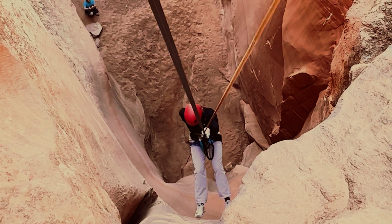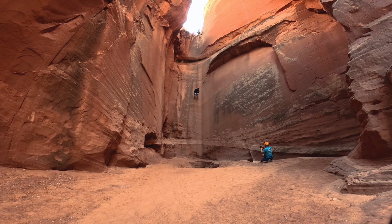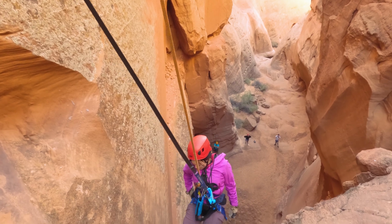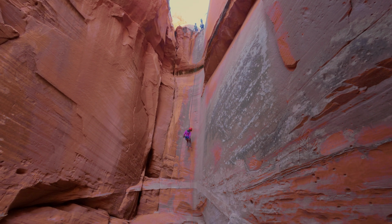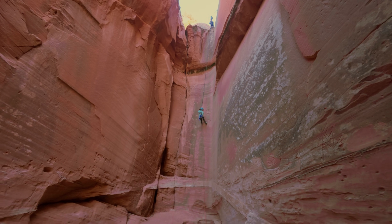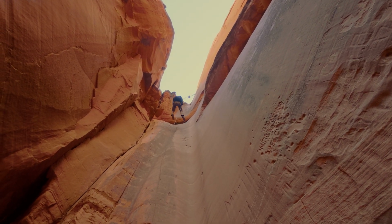Megan impressed us once again, going full send down that last rappel. You'd almost swear that she'd been doing this for more than just a couple hours. The rest of the group, which I had no doubt would crush it, made it look so easy, because it is. If it wasn't such a hassle to carry around, I swear I would love to bring this auto belay into the canyons with us.